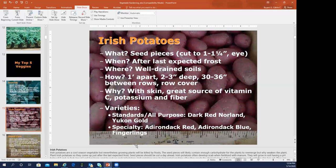Second on my list is Irish potatoes. Irish potatoes are a cool season crop. Now, if you remember, they're moderately cold hardy. So you want to wait until usually around the 1st of April before you put those in the ground. They do very well again in the fall.